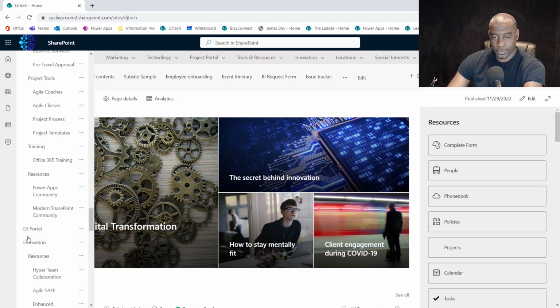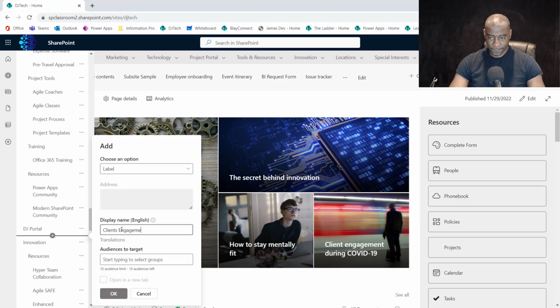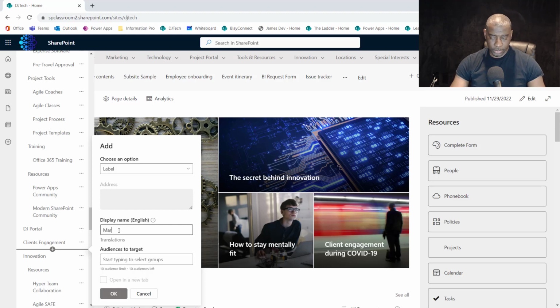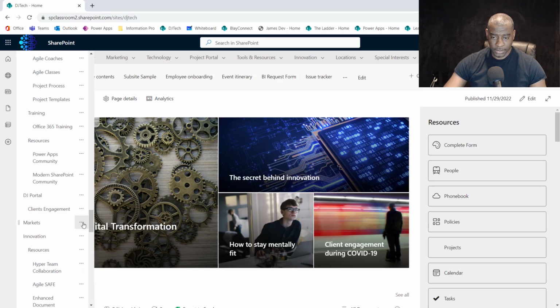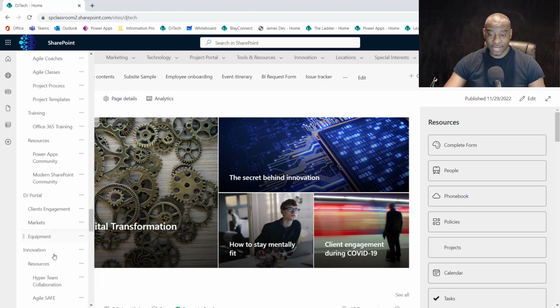All right, so here we've got DJ portal, and under DJ portal, I want to establish 4 main categories. So we want to call one category client engagement. Then we have cool articles about that. Then we want to create a section called markets, and notice what I'm doing, I'm making these labels, so I don't want these clickable, right? Unless I'm going to do landing pages for each, but that's not what we're doing. So I've got client engagement, make that a sublink, markets, make that a sublink, and now what we want to do is equipment. And in equipment, this is the category where you talk about the different equipment. It could be controllers, it could be main speakers, it could be subwoofers, it could be lighting, all the fog machines. I mean, come on, y'all, let's get in a party mood.